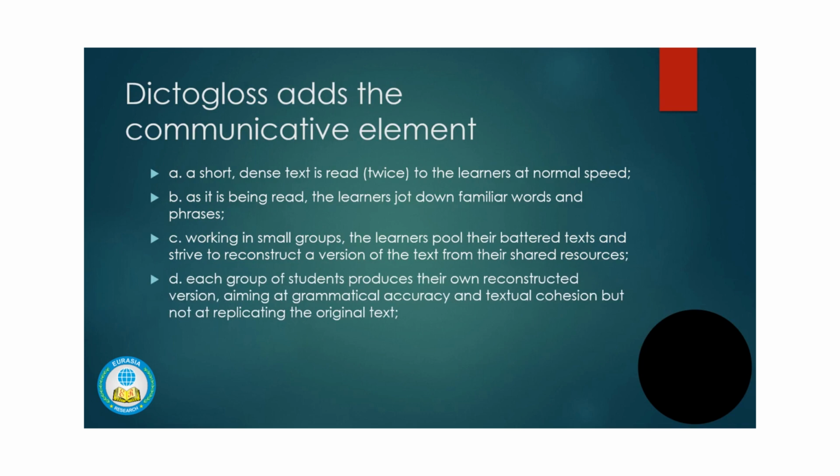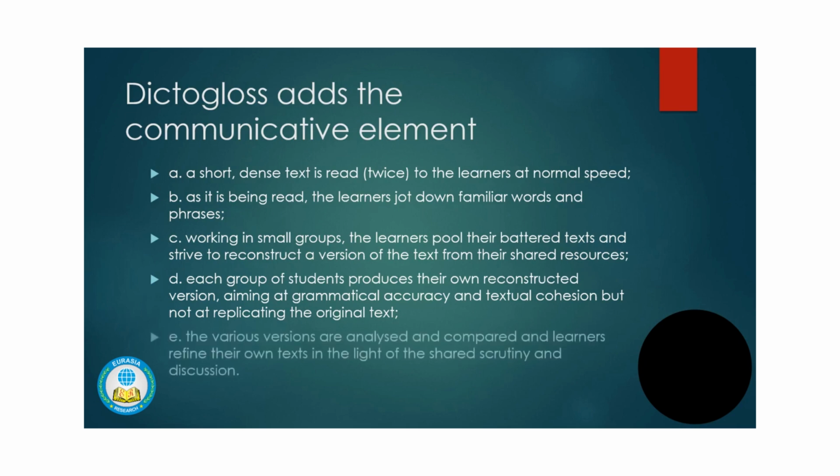And then each group of students produces their own reconstructed version, coming as close as they can to the original. But their goal is not to get it quote-unquote right, to exactly reconstruct the original text. Their goal is to come close and get the main idea. Then all the groups can come together and they can refine their text and get it as close to the original as possible.